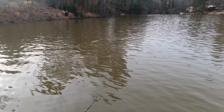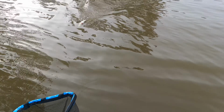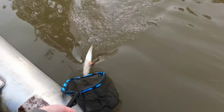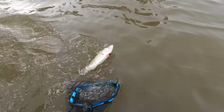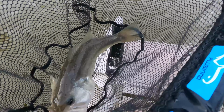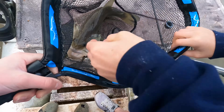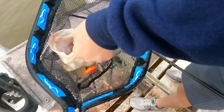Oh yeah. Wait, he foul hooked him. Oh shoot. That's why. Not a big one. He's taking a lot of drag. Oh, he's not done. In the net. Let's go. He foul hooked him though. Well, I don't think it was a bad idea. And awesome, that's another one.